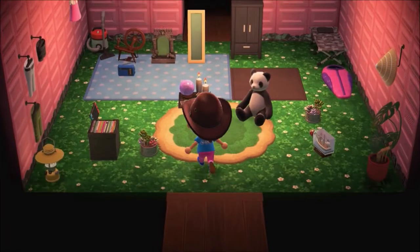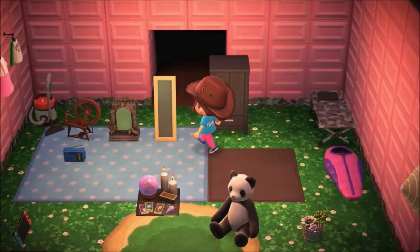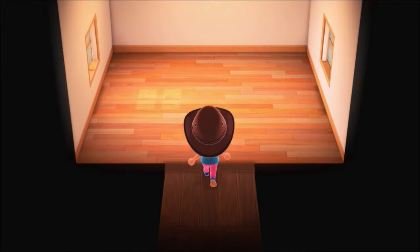And this is inside my house. So I'm going to show you around my new room. So as you can see, there's a room at the back of the house, which I haven't actually explored yet. So let's have a look inside and see what it looks like. I have no idea what size it's going to be. And oh, okay, so it's a fairly decent size.